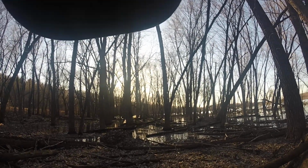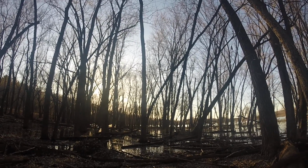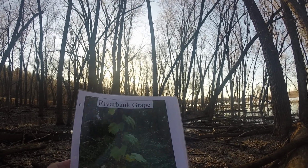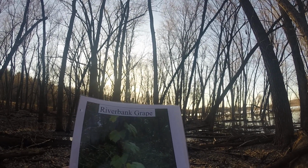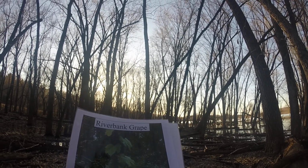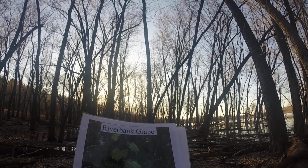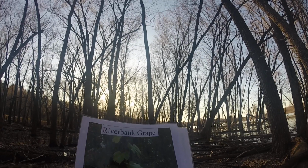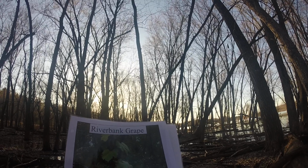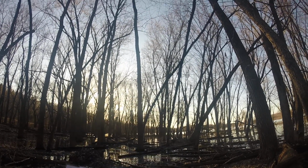Oh, one more tree I should have shared with you. I was looking for a good example, but not finding one just immediately. It's the riverbank grape, Vitis riparia. So you would see this as a vine growing on other trees. Some people dislike it, thinking that it's somewhat of a parasite. I don't dislike it. I guess I think of it as a plant that needs other plants and is as much a part of the landscape as any other. So that's the riverbank grape, or Vitis riparia.